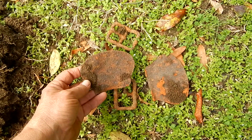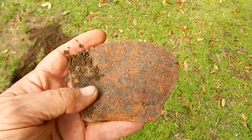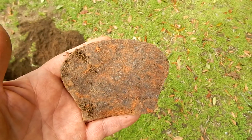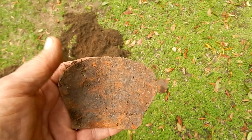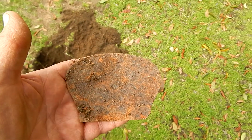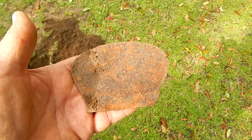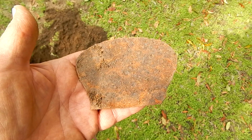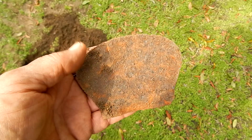Well, I really don't know what to make of these plates. I wonder if they could be horse blinders. I've seen pictures of blinders that were shaped like this, but they were made out of leather. But I wonder if they may have had a steel support inside them like this. Now that's just a guess. I may be way off with that.